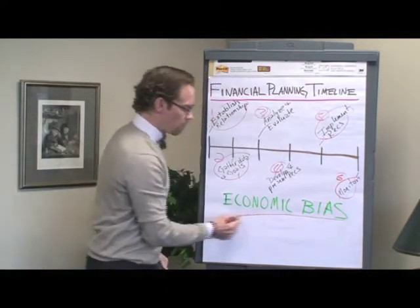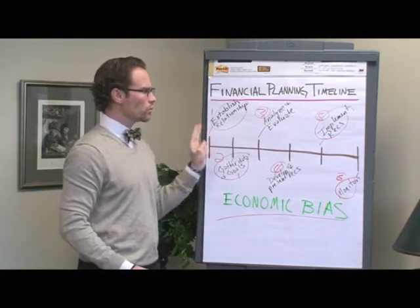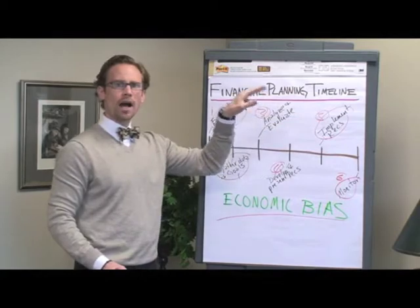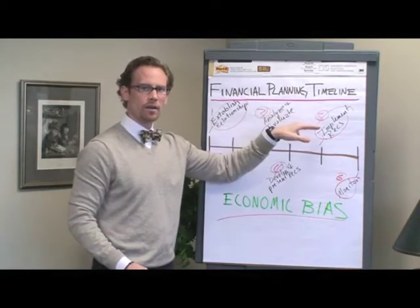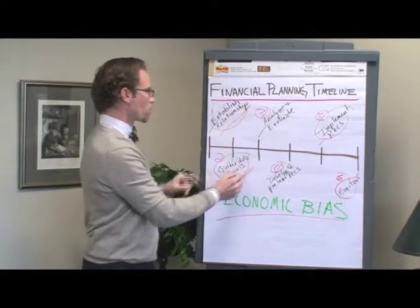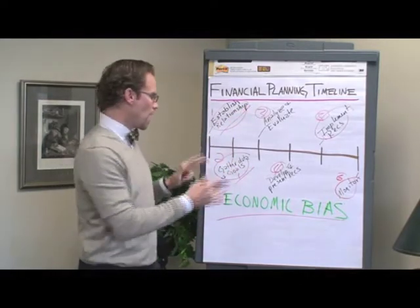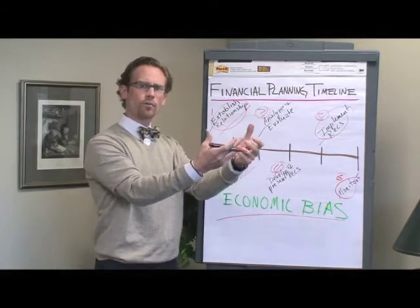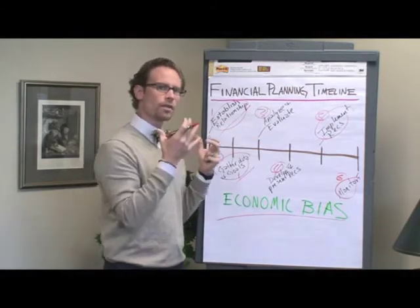We have an economic bias for the financial advisor to move clients through this financial planning timeline faster than may otherwise be optimal. So remember that. If you work with a financial planner, focus very heavily on steps 1 and 2, establishing the relationship and ensuring that the financial planner is not just spouting their goals, but really discerning yours so that you get the best financial plan.